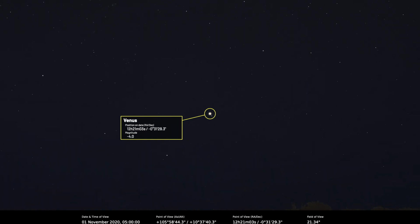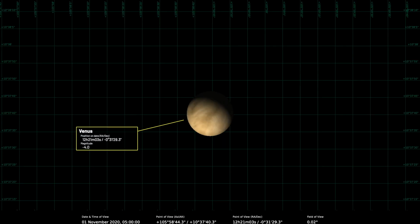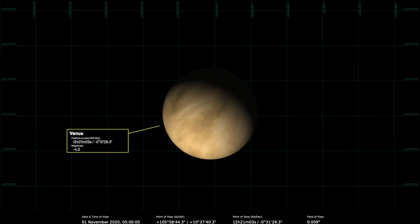And if you look at it through a telescope, it's quite gibbous now. It's 81% and much smaller than it was earlier in the year. It's only about 13 arc seconds across. But that's still enough. If you've got a 4-inch telescope, it'll show you any cloud markings that might be present. And of course, it'll show you the phase.